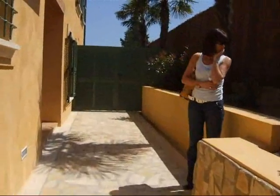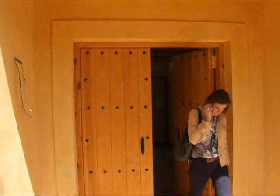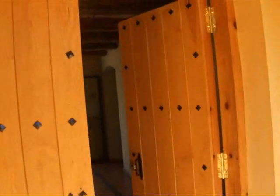So here we are, coming up the steps to the house. And we got the front door. Nice front door. Going into the property, it's brand new. So there's no furniture.